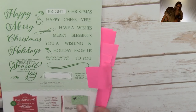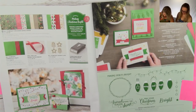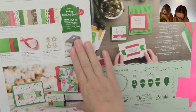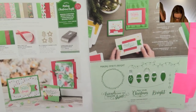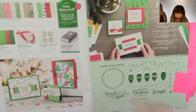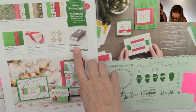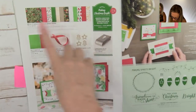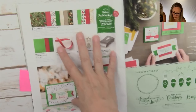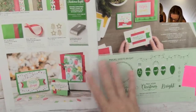So next up, I'm going to go ahead and turn the page. This is a continuation of that same suite where we got all these other great options. We start with the stamp set of Making Christmas Bright. This is the one that has the Christmas lights with the matching punch, the Christmas Builder punch, and that comes as a bundle. We have the beautiful All Is Bright Designer Series paper, the photorealistic paper, and then we have some ribbon and some clips.